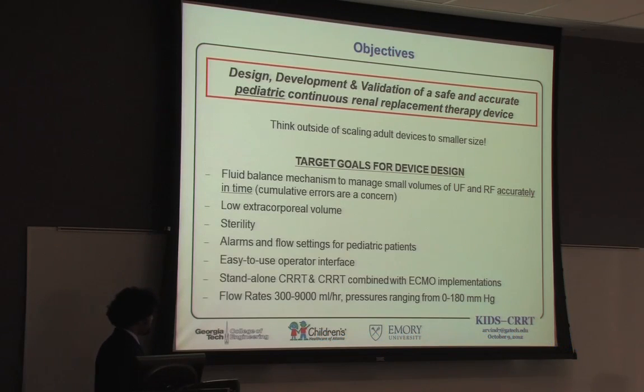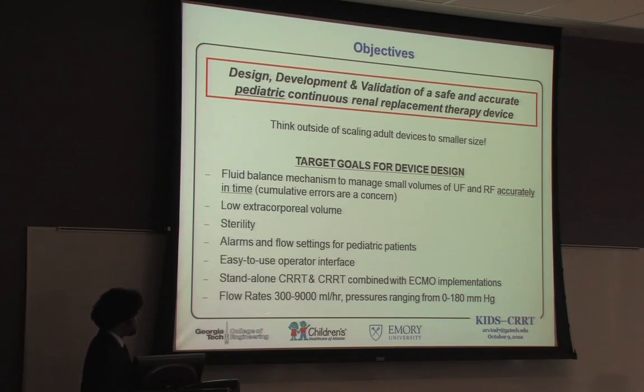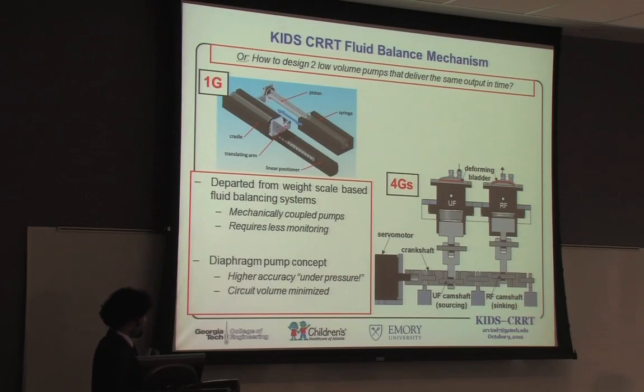The other things are to be able to accommodate the artificial heart-lung ECMO therapy and alarms that are meant for these patients, with flow rates across newborns to adolescents. So a wide spectrum of objectives. And the first thing, though, is to attack the fluid balance, because that is a significant concern and unanswered problem.